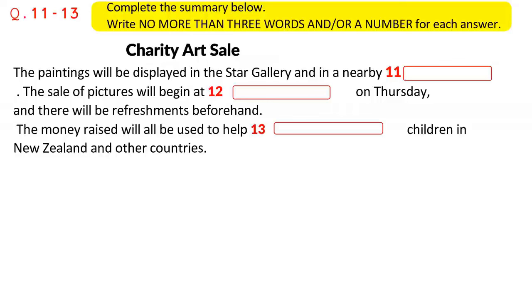Well, the pictures will be on view all this week, most of them at the Star Gallery in the shopping mall. But we have so many pictures this year that we're also showing some in the cafe next door. So do drop in and see them any day between 9 and 5. Now, if you're interested in buying rather than just looking, and we hope a lot of you will be, the actual sale will take place on Thursday evening, with sales starting at 7:30. Refreshments will be available before the sale, starting at 6:30.